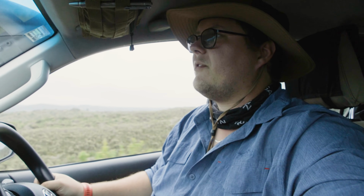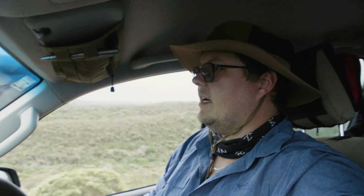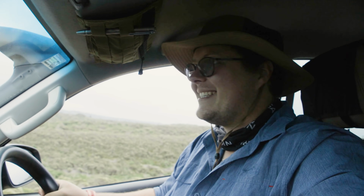I mean, I've never really been to a 4x4 trail where the guy accepting the money doesn't have a map or doesn't know anything about the trail. So that's a bit weird for me, but it's still really nice. So we'll just have a bit of fun here and see where it goes. And yeah, let me focus.